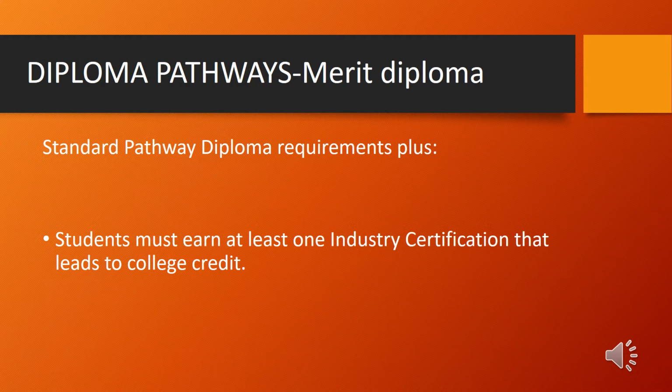For the Merit Diploma Pathway, you need to take all of the standard pathway diploma requirements, plus you must earn at least 1 industry certification that leads to college credit.